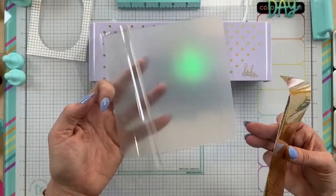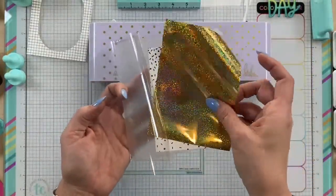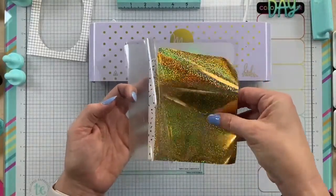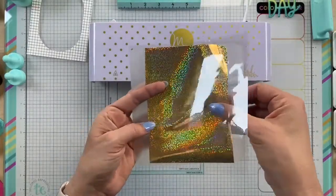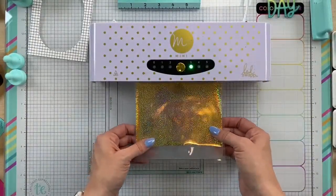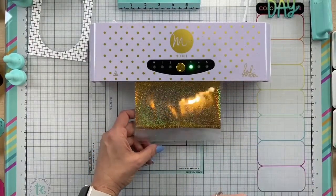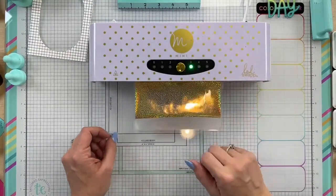It helps conduct the heat from your machine all the way through to your foil panel, and we find that it gives us even better results. So that's in the bottom of my sandwich, and then we can close that carrier. I have the folded end of my carrier sheet that I'm going to pass through first. I always start with a setting of 3. Until 3 shows me that it doesn't work, I will always start there.